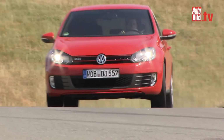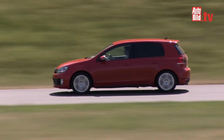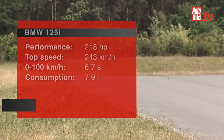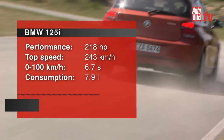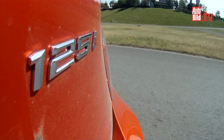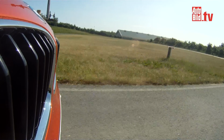However, it lags behind the BMW in all points. Even in consumption, the GTI can do 35.31 miles per gallon. In the EU cycle, the Wolfsburg car promises 38.17 miles. In contrast to it, the BMW is nearly naughty. It manages 35.76 miles per gallon in the test, but promises 44.14 in the EU cycle due to its serial start-stop automatic and efficient dynamics package.